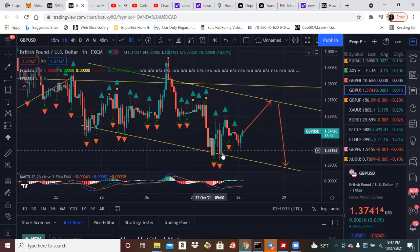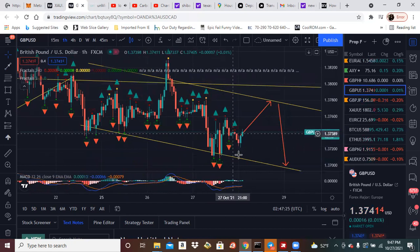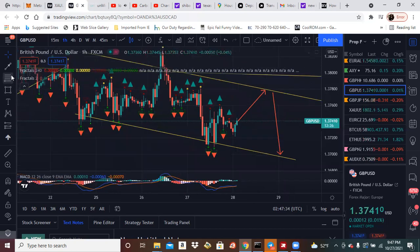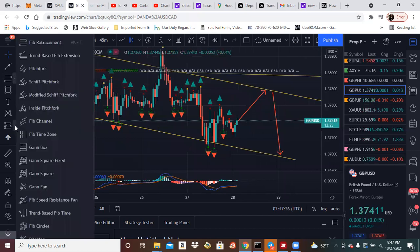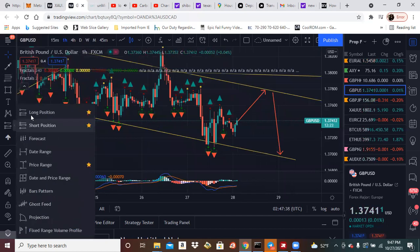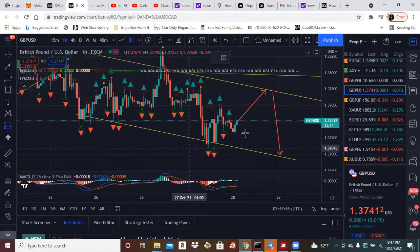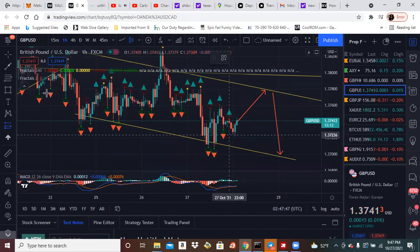Definitely made a double top. It came down, and the MACD is crossing. If I were to take this buy, I would have loved to take this buy right down here when I saw this double top. But since it retraced, more confluences.